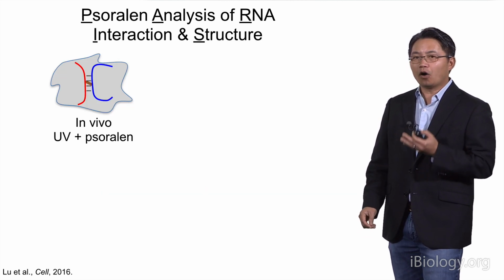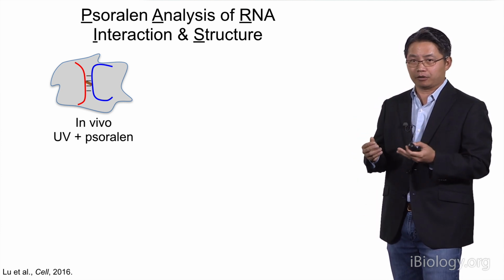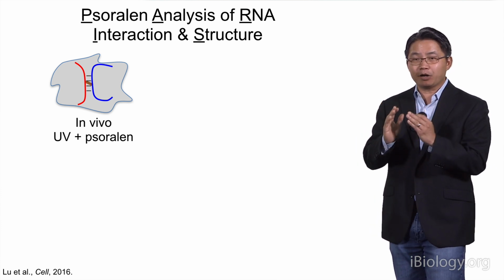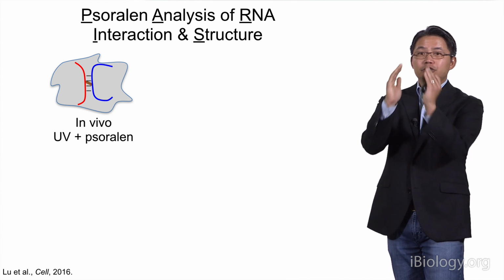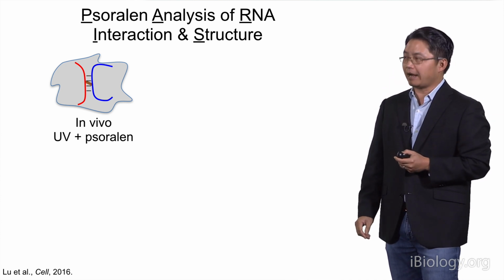It turned out that RNA structure is critical for understanding how Xist interacts with each of its partners. RNA is a single-stranded, flexible molecule. It can base pair with itself and other molecules. And the fundamental unit of RNA structure is the duplex: two strands of RNA base pairing together in a Watson-Crick base pairing interaction.